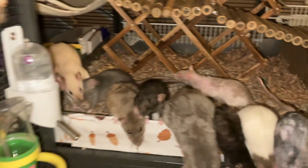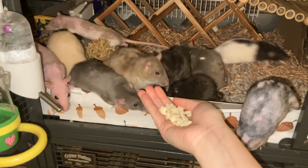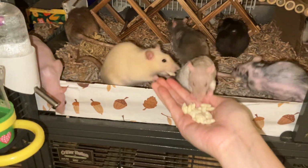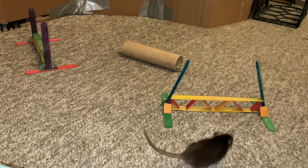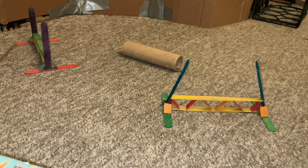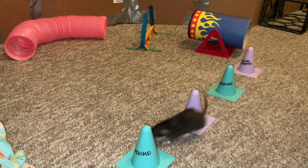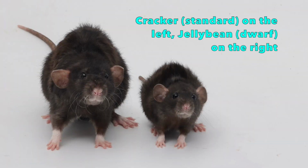Anyways, in the case of Jellybean here, she is a very sweet little rat. She's definitely a great example of the fact that personality trumps size when it comes to how rats' hierarchy is organized. And I say that because she is super tiny, but she has no idea, and she regularly tackles my adult standard rats, and they just roll right over because they're like, well, I guess I'm on the floor now, even though this rat is like a fourth or a fifth of my size. Clearly, I cannot do anything about it.